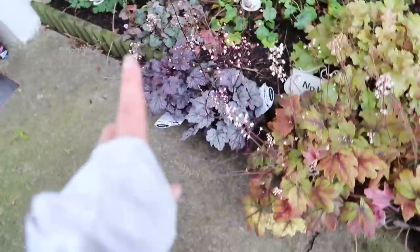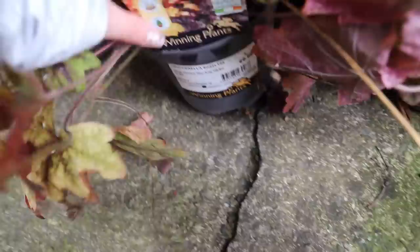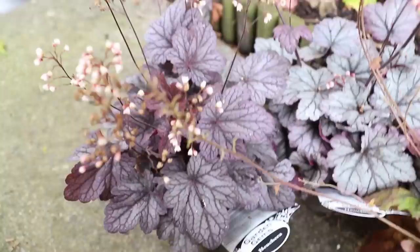Then I already had these Heucheras, this one and this one. I got two more purples and I got two, what would we call these? Yellowy ones? You can tell I don't know the horticultural Latin. So I got two of these. What's your name? Heuchera Sweet Tea. And what's your name, my friend? These ones are called Shanghai. So Sweet Tea and Shanghai.